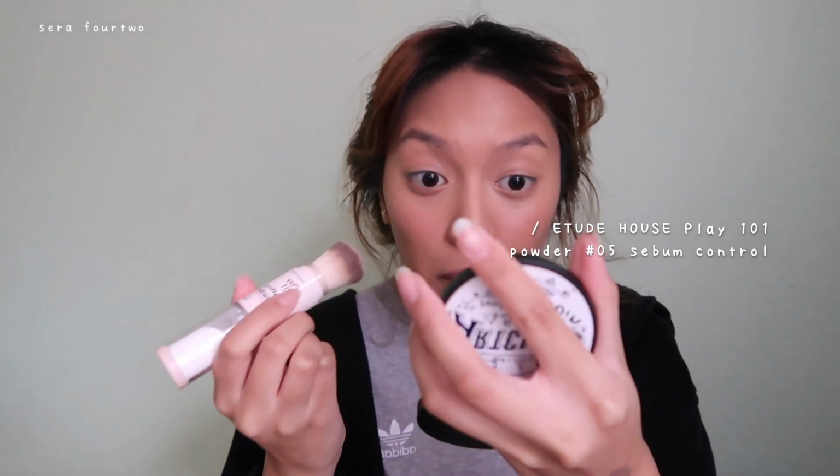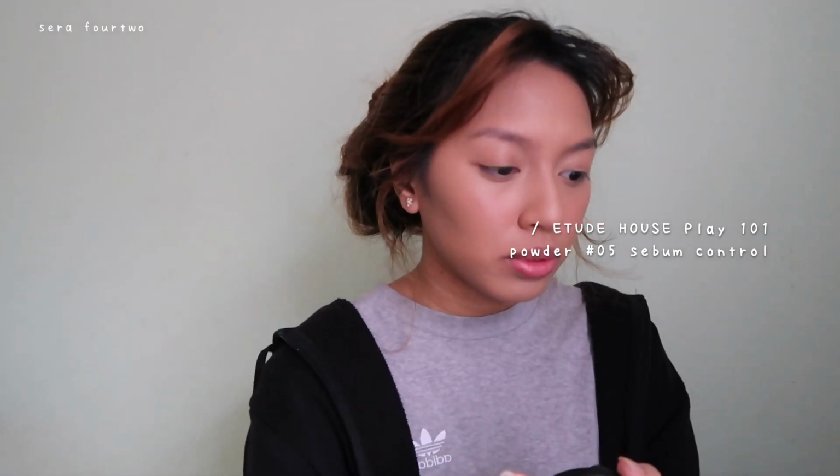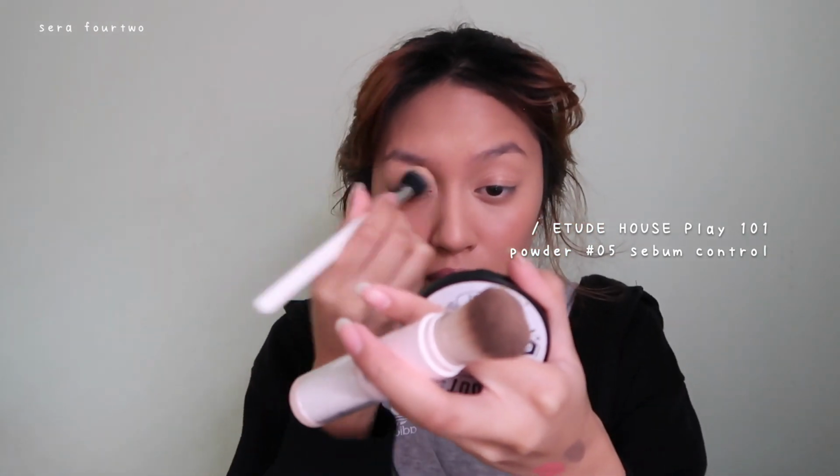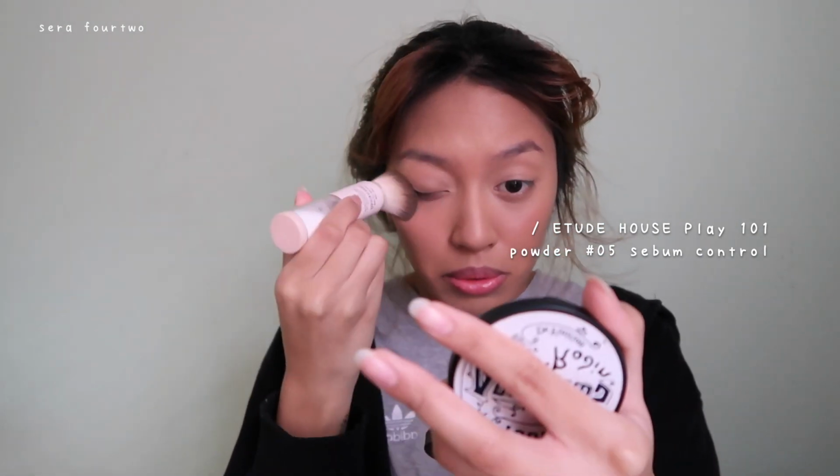So I'm gonna quickly powder my face. I'm just using this one from Etude House. I'm going to smooth out the creasing around my eyes since I didn't get to set it straight away. And then I'm just gonna powder.